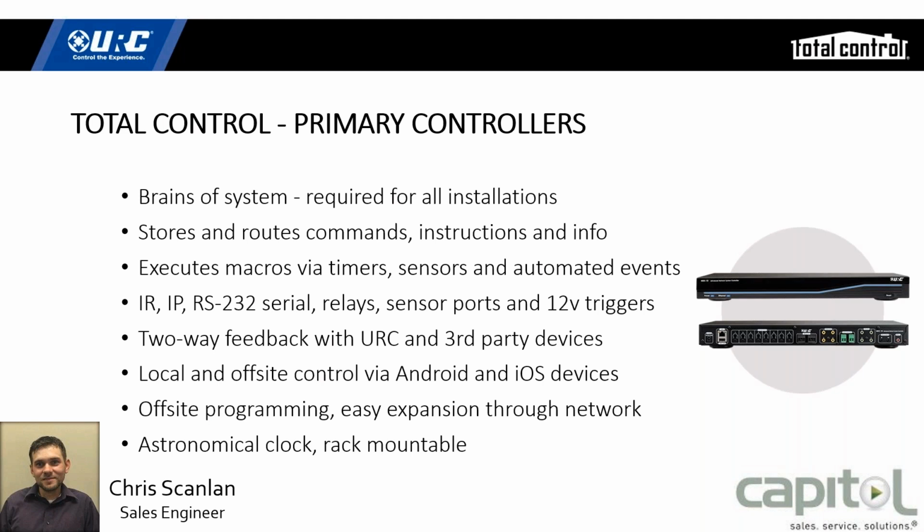Those three things MX Home Pro does not have. So MX Home Pro does not have RS-232. It does not have sensor ports, and it does not have 12-volt triggers. Okay, so those are a couple things that you get with Total Control.